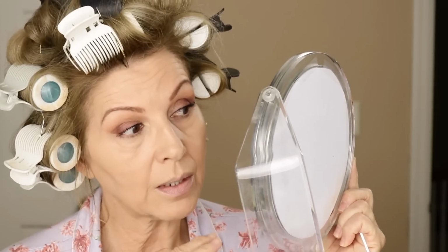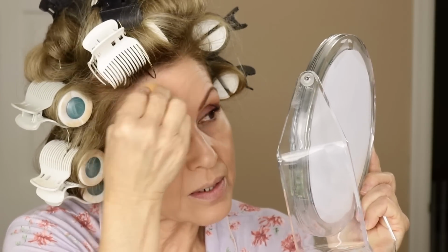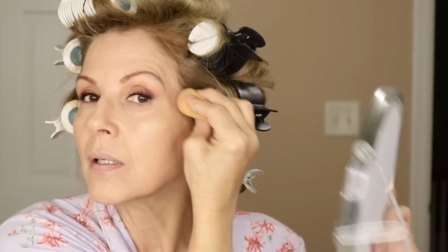So there is the finished look application, which it spreads easily. It has a nice finish to it. It did cover, but I did have to use 1.5 pumps at least. So you're probably going to need 2 to 3 good pumps for medium to heavier coverage. I'm not even sure that heavy coverage could be achieved, but it is pretty nice. It does look really nice. I think it gives a great finish.